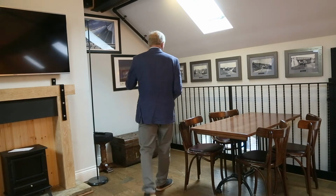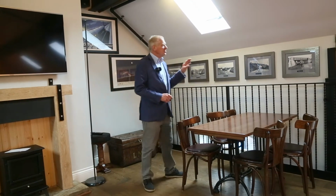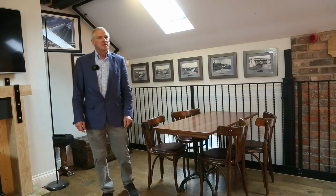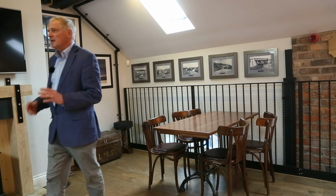And whether it's the railways or the industry that was brought to Irlam and Cadishead as a result of the railways, you can find most of it shown here in Irlam Station. So while you're spending time at the station, it's worth walking around the station building and having a look at some of the interesting rooms that we've got.